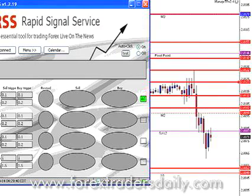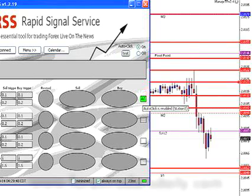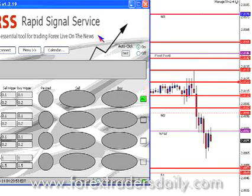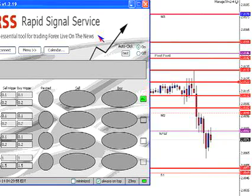Showing 10 pips right now, which is fairly reasonable. Staying steady at 10 pips. 11.